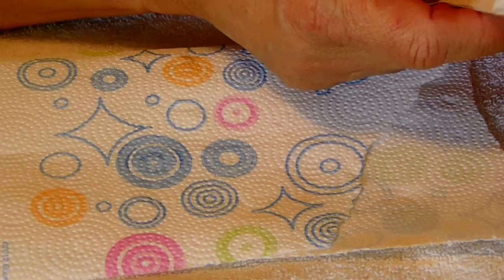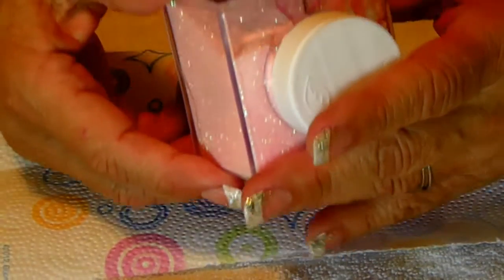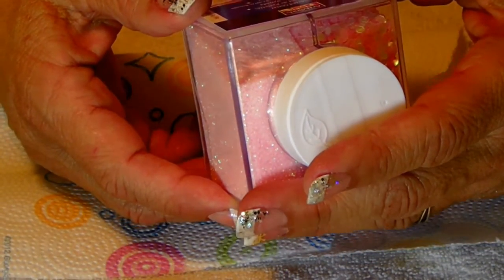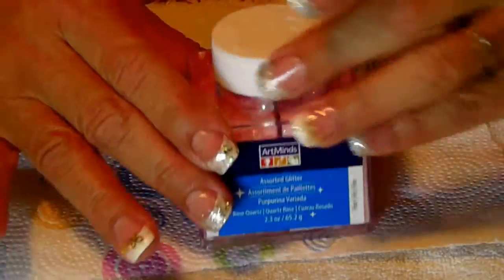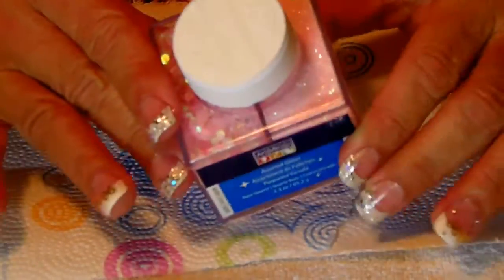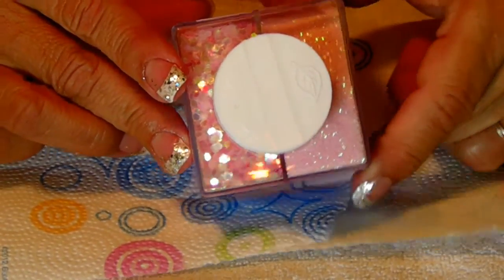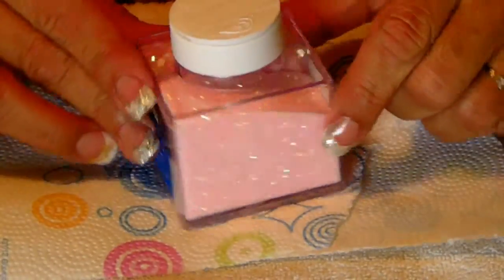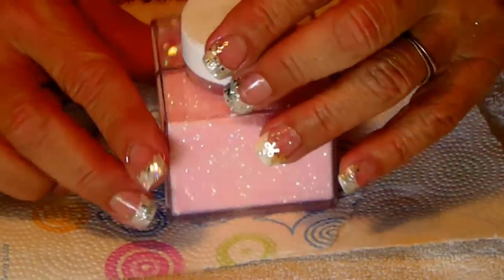I went to Michael's with my son's fiancée, and I ended up getting this glitter here from Art Minds, assorted glitter. And don't you think that this is a gorgeous pink? I could not pass that up. Wow, isn't that beautiful?